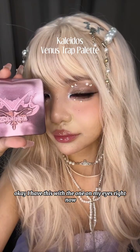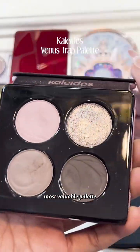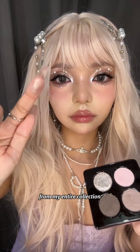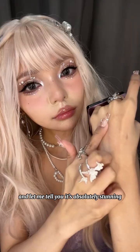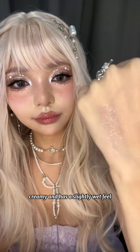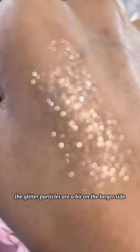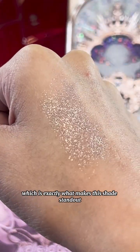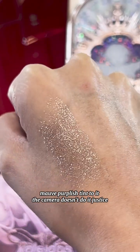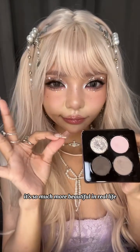Okay, I have to start with the one on my eyes right now. Kaleidos Venus Drop is basically my MVP, most valuable palette. This is probably my most used glitter eyeshadow from my entire collection, and let me tell you, it's absolutely stunning. The glitter is smooth, creamy, and has a slightly wet feel. It's easy to apply with no fallout. The glitter particles are a bit on the larger side, which is exactly what makes this shade stand out from the rest. The base is somewhat transparent with a subtle mauve purplish tint to it. The camera doesn't do it justice. It's so much more beautiful in real life.